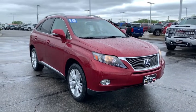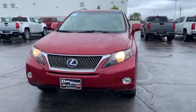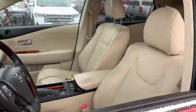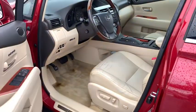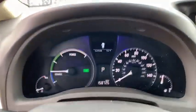Take a ride in the 2010 Lexus RX. The Lexus RX offers a spacious interior with an extremely high level of quality. The RX is the perfect fit for those looking for fuel efficiency, a wide variety of safety and technology features, and that luxury feel. Here are some of this vehicle's great options.